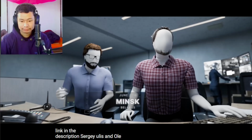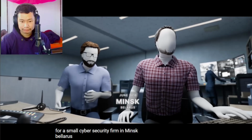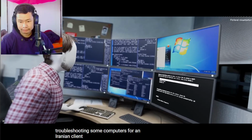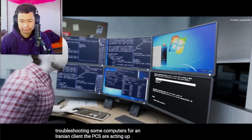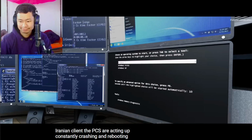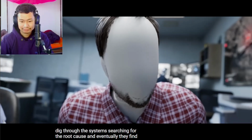Sergey Ulasen and Oleg Kupreev work for a small cybersecurity firm in Minsk, Belarus. Right now, they're remotely troubleshooting some computers for an Iranian client. The PCs are acting up, constantly crashing and rebooting. They dig through the systems, searching for the root cause, and eventually they find something.